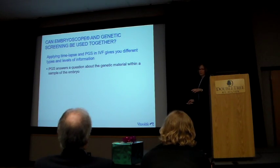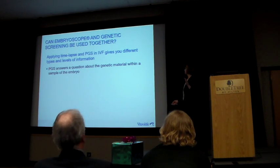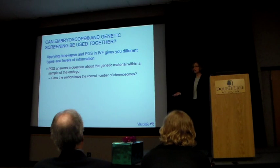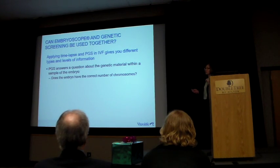So the PGS, the screening that he was talking about, just addresses the genetic material of that embryo. And it asks the question, does it have the right number of chromosomes? Yes or no? A lot of embryos with the right number of chromosomes don't always make it to that blastocyst stage. So just having the right number of chromosomes doesn't necessarily mean you'll get a baby from that embryo.